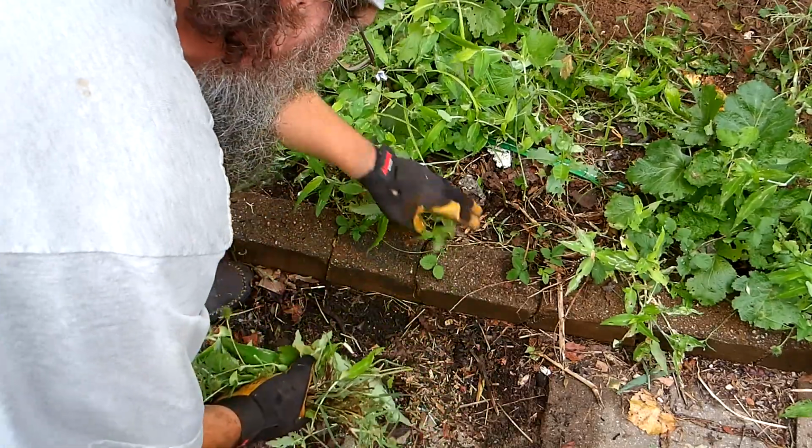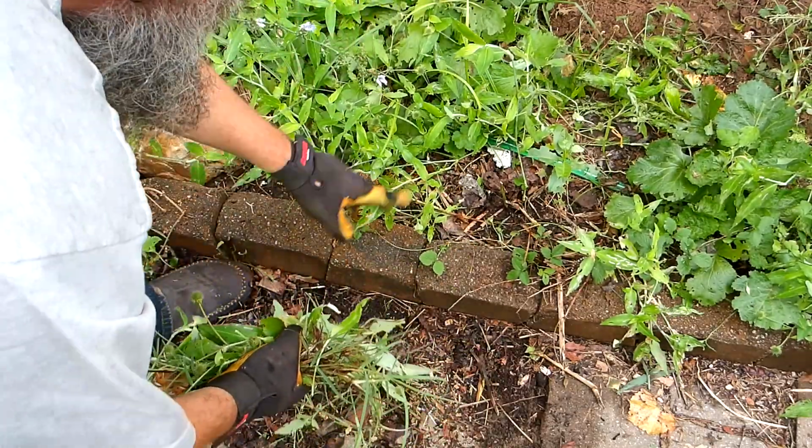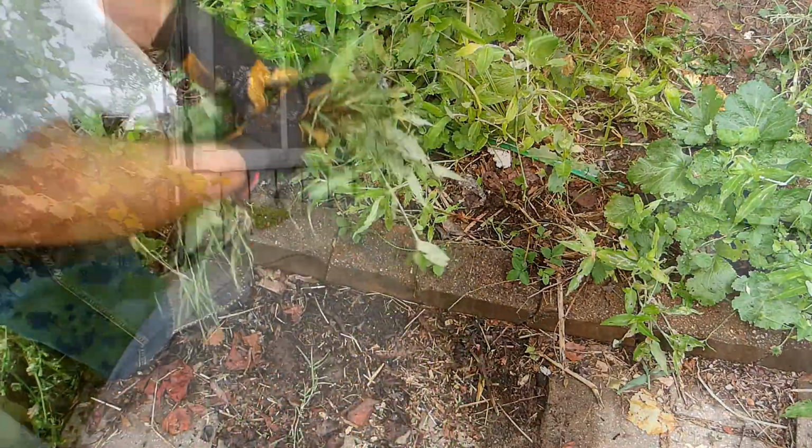And I am just going to break these guys off instead of pulling them up. I don't want to pull them up, I just want to get them out of the water. Alright guys, we're going to go ahead and take these weeds that we just picked up. We're going to throw them in a hole in the ground that we've already set aside for just that purpose.